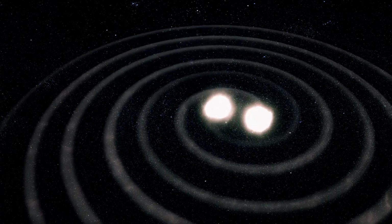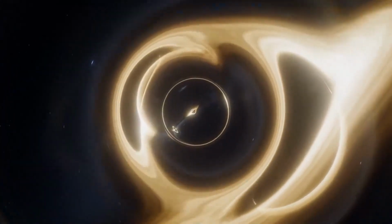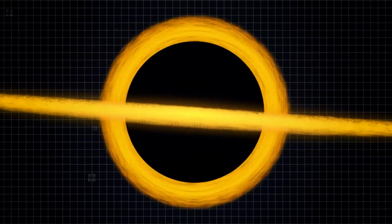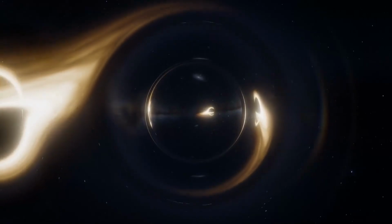If these two black holes got too close, they wouldn't be able to escape each other's gravity. A collision might be inevitable. Then the stronger of the two holes would consume the weaker one, and one huge, super mighty black hole would appear. But people have yet to witness a collision of black holes.